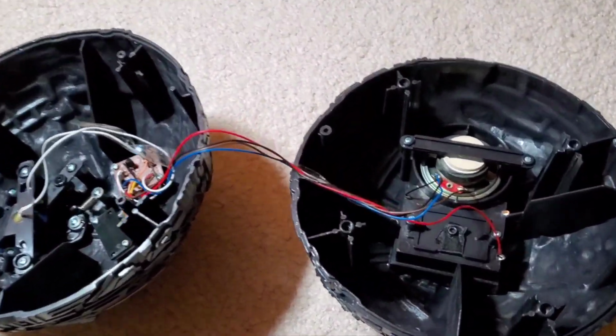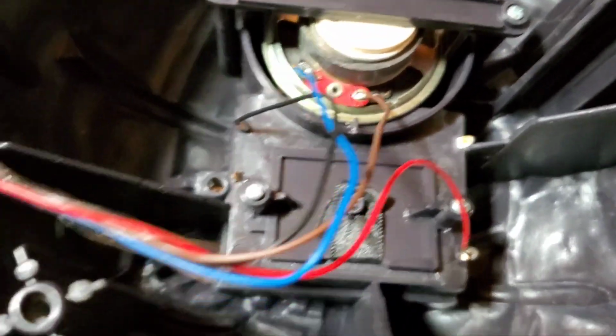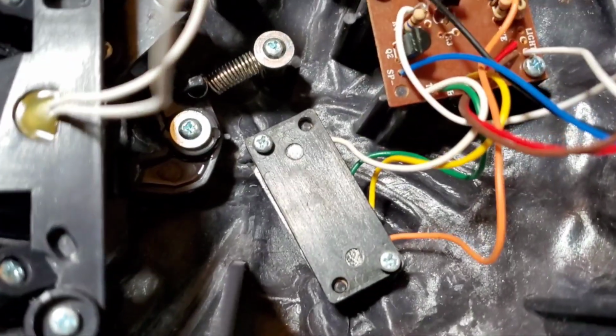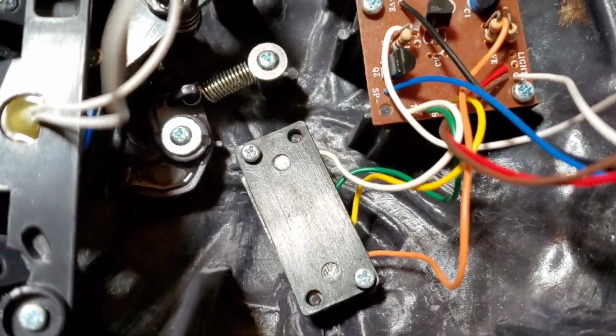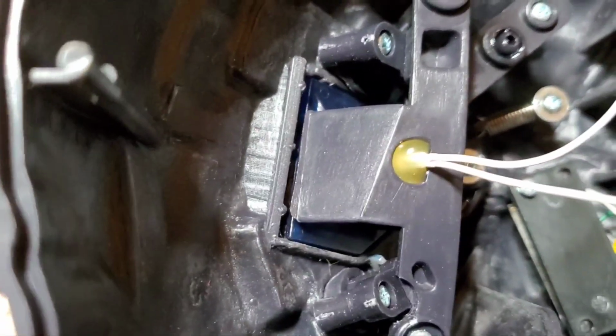Okay, so I managed to finally get this thing apart. So here is the speaker on the one half, and then that's the battery compartment, and then you got all these wires coming across here to the other half. So over here you've got the circuit board. Those are the buttons to activate the sound. That's the wires that go to the light for the battle damage.